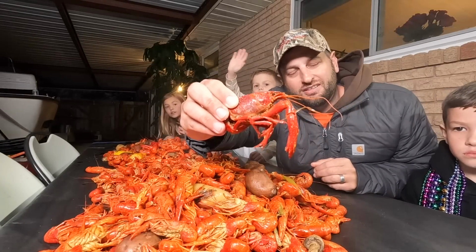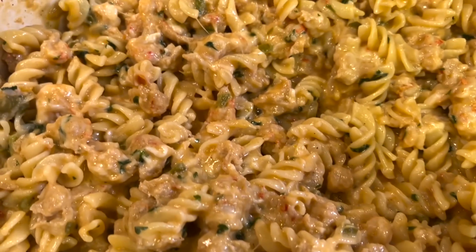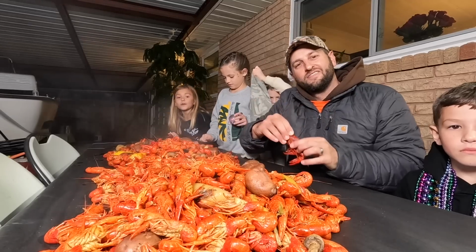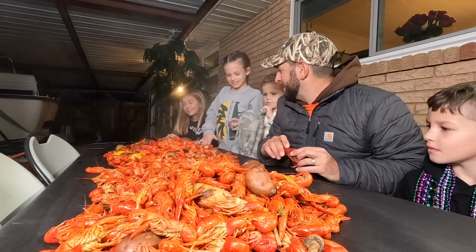The top three ways to cook crawfish. We got crawfish Monica, crawfish bread, and of course, good old-fashioned boiled crawfish. Now, can we eat it? Of course we can. Yeah!